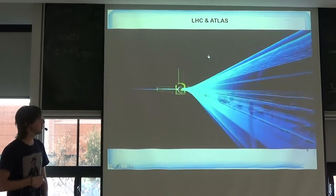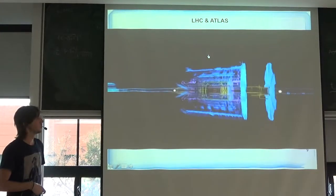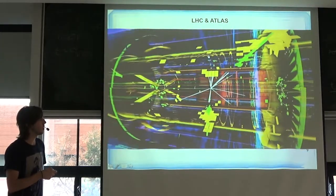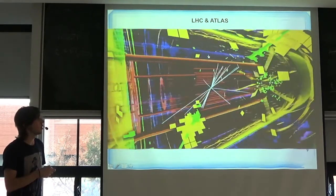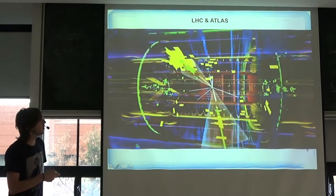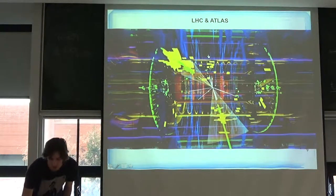This is ATLAS. When we have a collision, ATLAS records what happens. This is the inner part, the inner detector, that records the trajectories. Then you have the green and yellow parts, which are the calorimeters measuring the energy, and the last part we have are the muon chambers. That is a bit noisy now, but you get an idea of how it works.